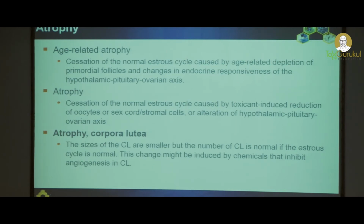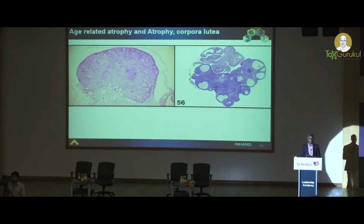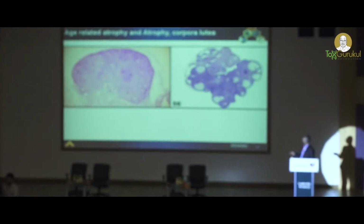Atrophy also can be caused by a toxicant, by the reduction of the oocytes or the sex cord or the stromal cells. Alteration in the hypothalamic, pituitary, ovarian axis also leads to this. Corpora lutea atrophy is something that normally happens, and it may also be impacted by chemicals, especially those which impact angiogenesis. I have a case of age-related atrophy over here.